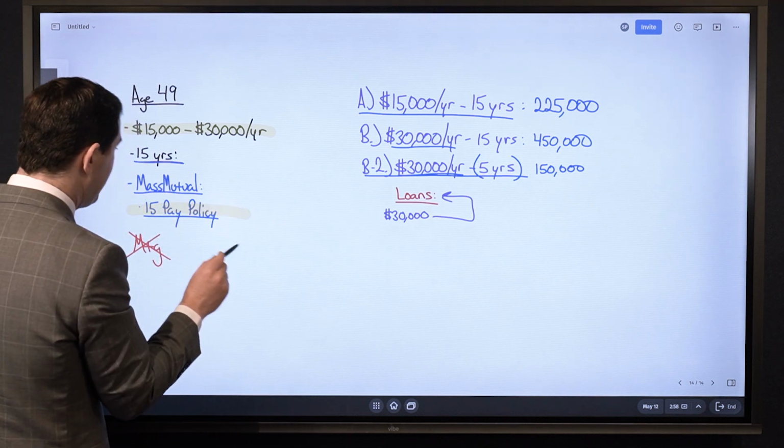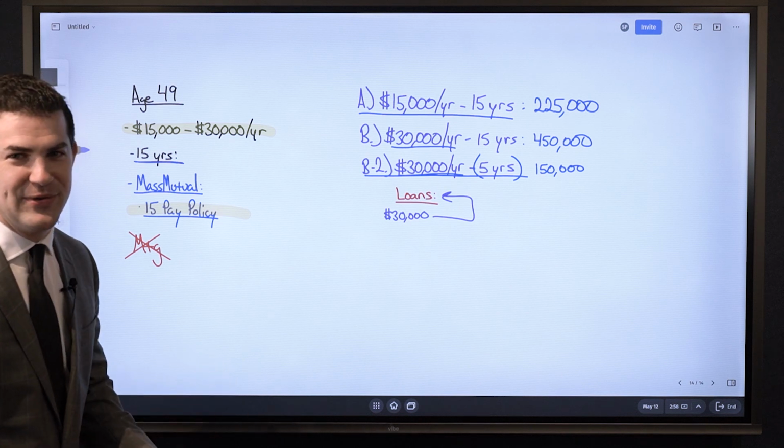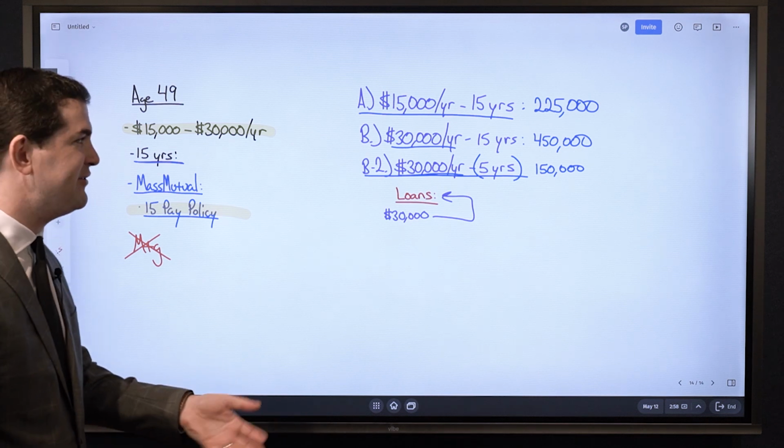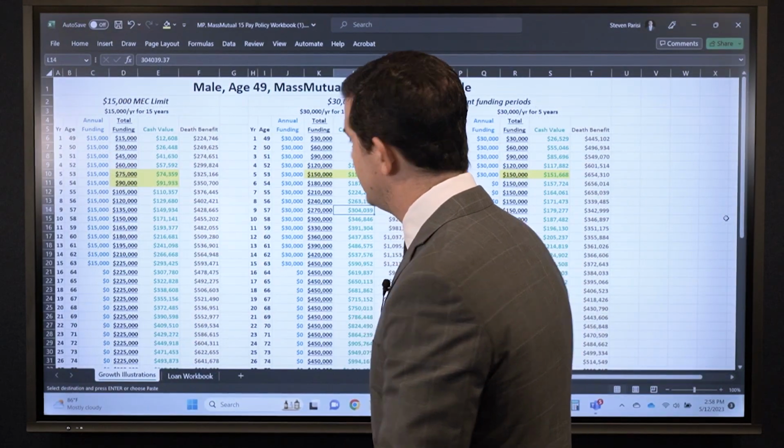If I have a 15-pay policy, how long is the premium due? 15 years, hence the name of the product, a 15-pay policy. But that's something we would discuss. So let's take a look at the numbers here, and we'll look at the different scenarios.